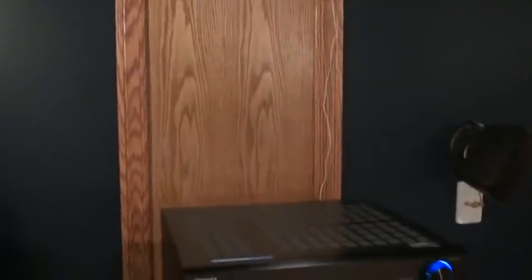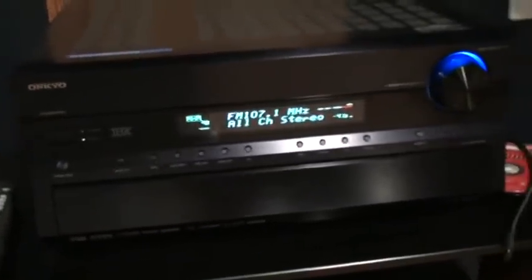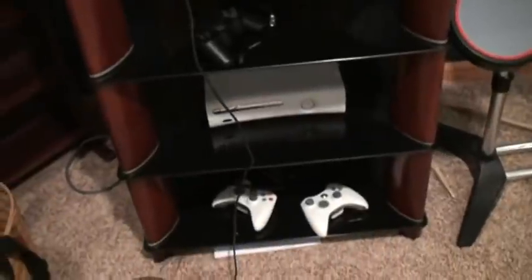This oak piece here is an easy panel that we can take off to get to all the wiring. I tried to make it as neat as I could, running all the HDMI and all the speakers. Powering this home theater is an Onkyo amp, which supports 7.1 THX certified. And then I have my Blu-ray player, which is a PS3, really like that, and an Xbox 360, which we've had for years. So this room in here is pretty much a dedicated theater.